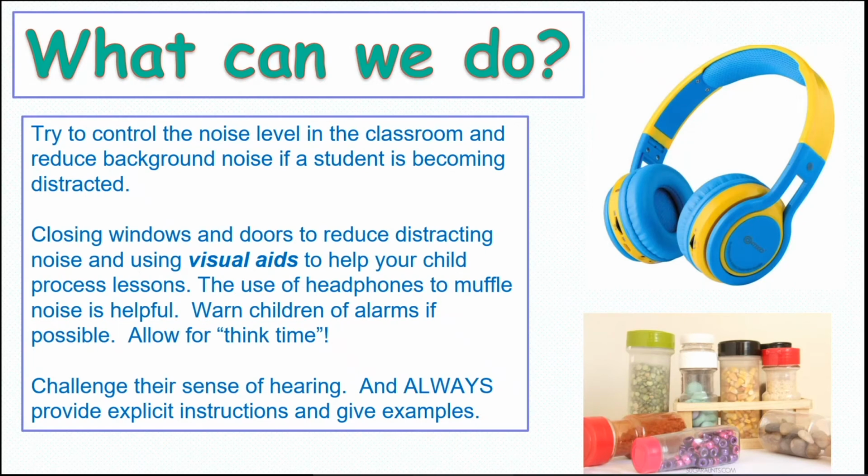And they seem calmed by noises or music. So, what can we do for those that are avoiders? Try to control the noise level. Many of our kids that have issues like that, if you ever see them covering their ears, they make these little headphones that you can put on to muffle the sounds, closing windows and doors to reduce distracting noises, and using visual aids.